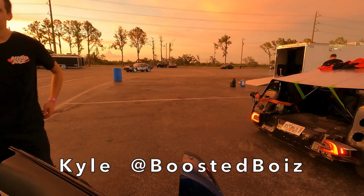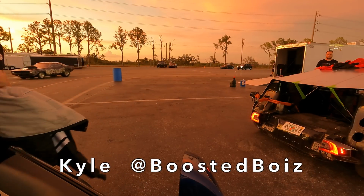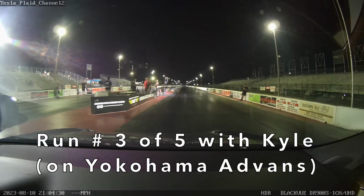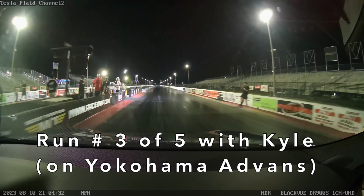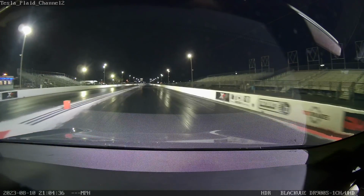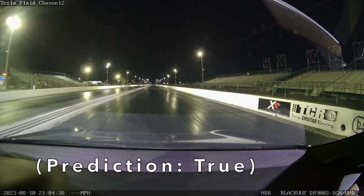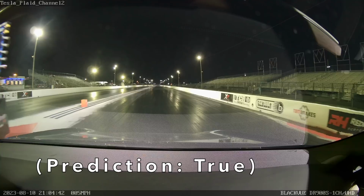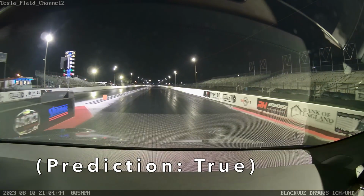I knew you were going to come around. I think he's going to do better on the Nittos. And I think for his 4th pass tonight, he's going to go for the Nittos. My prediction is the Nittos will give him the best 60 foot and therefore the best total pass, even though he's going to be at the lowest charge of the entire night.